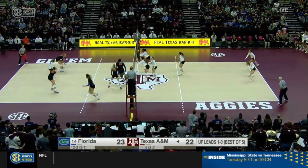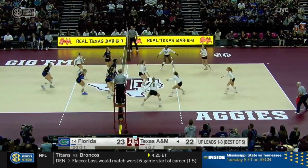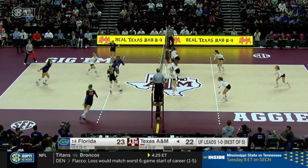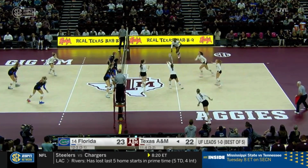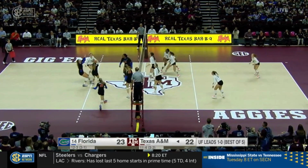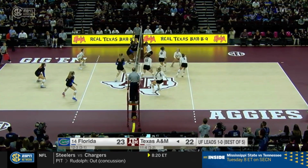Carly Basham back to serve for the Aggies, and a very easy serve it was into the middle to Dooley. Beautiful dig by Camille Connor. Good touch by Hall. Another dig by Connor. Montserrat with a pancake. Yes. Think this point is important.